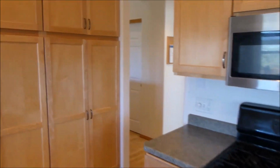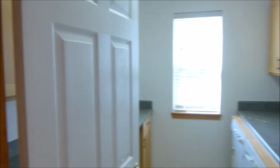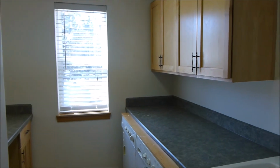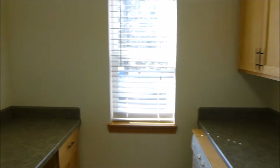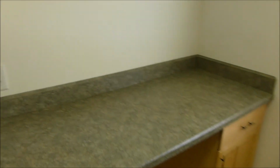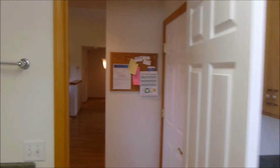This side over here is covered. The deck has been refinished front and back. This leads out to the oversized two-car garage with workbench and built-in storage. The utility room with folding area, sink, lots of storage. And a hanging rack here. A hanging pole for freshly ironed or freshly dried clothing.